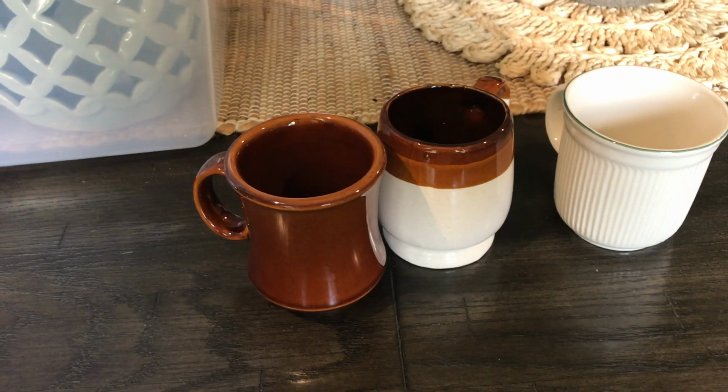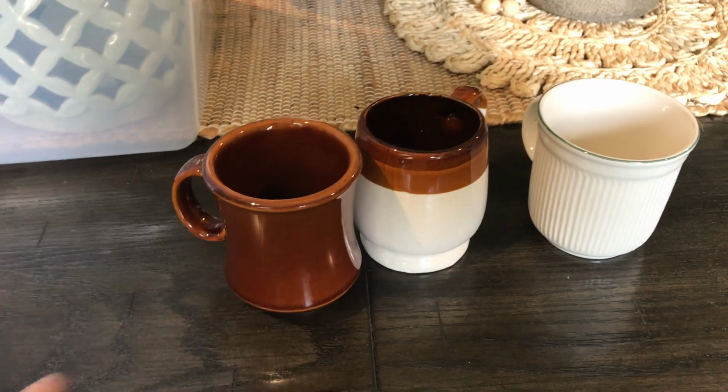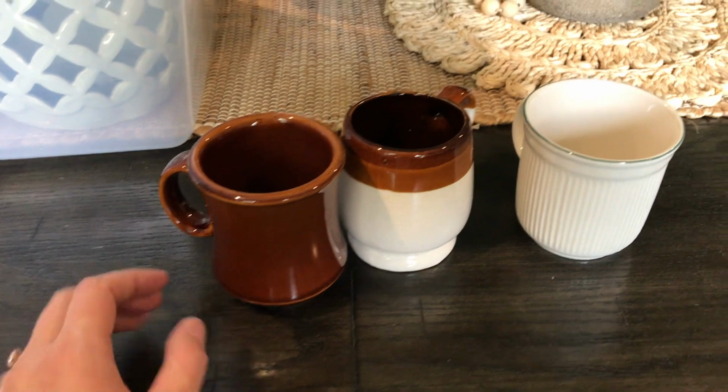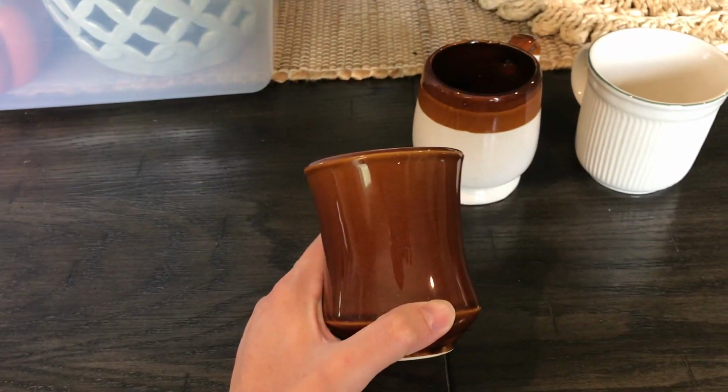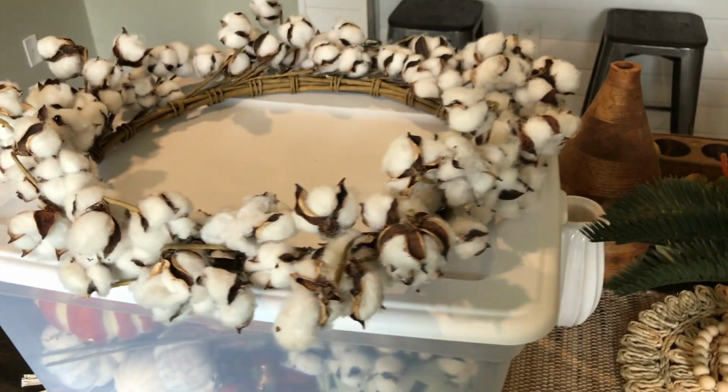But anyway, I'm going to be taking some of my mugs out of my cabinet currently and filling them with my seasonal mugs. So again, you can use these anytime, but I just like the colors for the fall. Okay, so moving on to this.